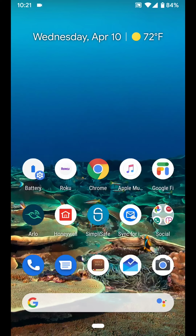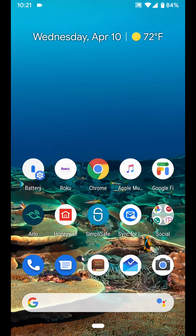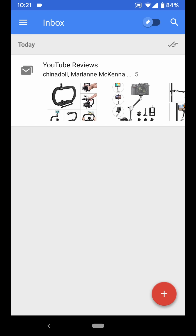It's your man Jay, and yes, you see I have an inbox down here again, and I have disabled Gmail. Here it is. Inbox is back. I want to shout out to that person who let me know that I could go ahead and install version 1.77. I'll leave a link to this down below so you guys can get your inbox back on. No more ads, and we are golden.